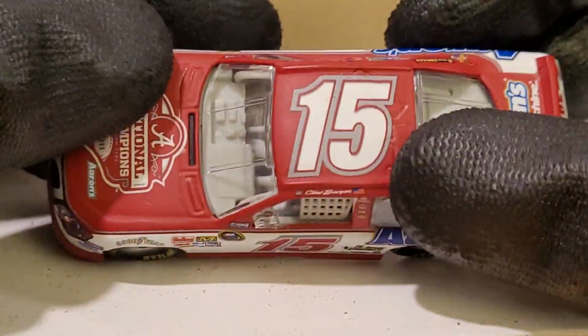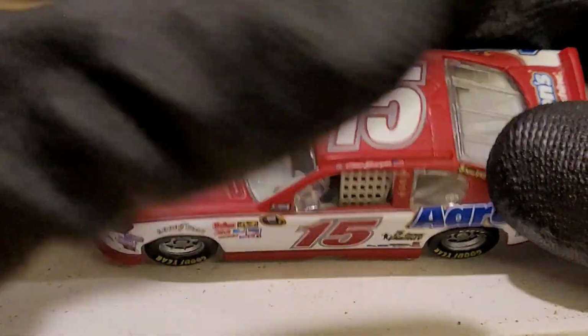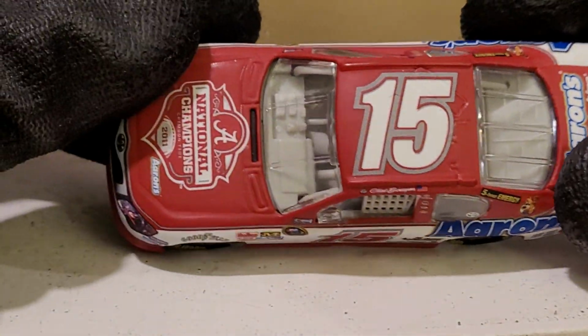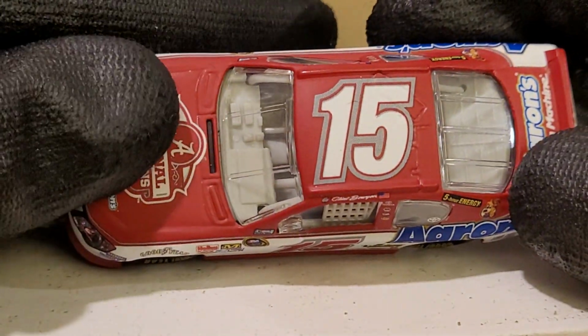But you got this nice matte finish to it, like a matte chalkboard. It looks really nice, very clean, simple paint scheme, but you got the white and the maroon for the Alabama Crimson Tide. Goodness gracious, man.